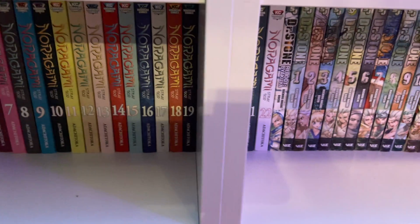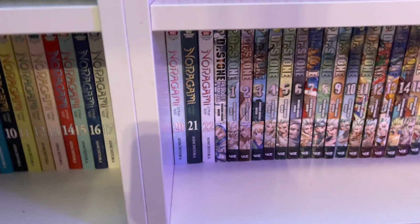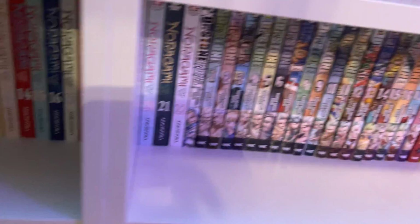1 through 22 of Noragami. My friend really loves Noragami. She said I should read this. I remember liking the anime when I watched it years ago, so I picked up the volumes and I'm going to be reading it because I'm sure I'm going to like it.